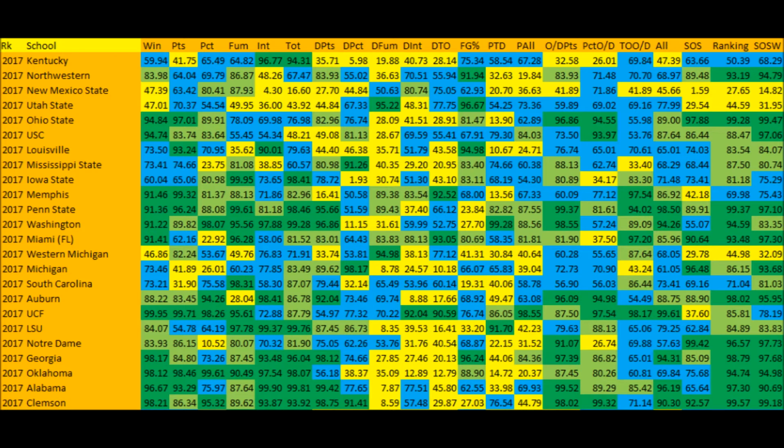Ohio State versus USC. Probably the game that I'm actually most interested in seeing for draft prospect-wise. But definitely a game that's more 96.86 for Ohio State, 73.50 for USC. So Ohio State is actually favored in this particular game. We'll see how it turns out, though. When we get to Louisville versus Mississippi State, this game is 74.74 to 88.13 for Mississippi State.